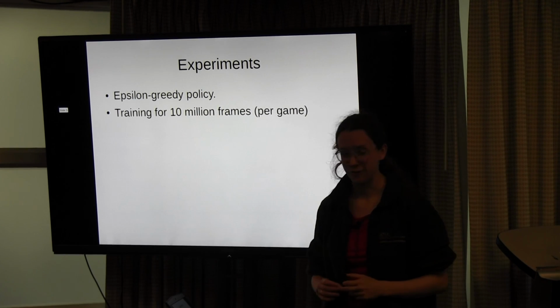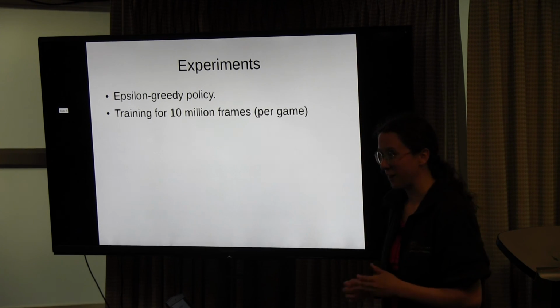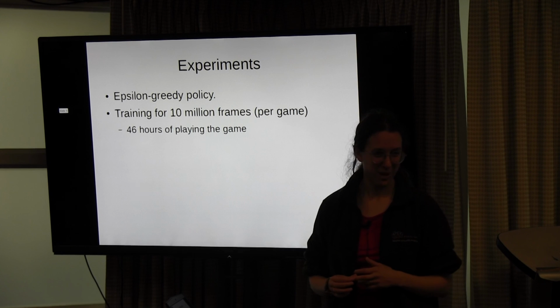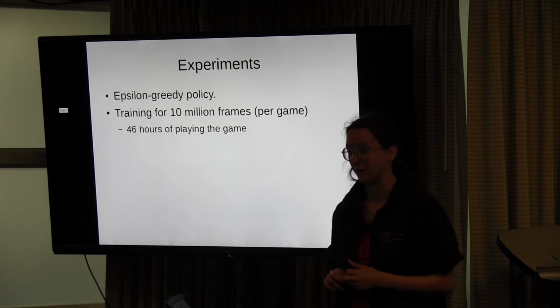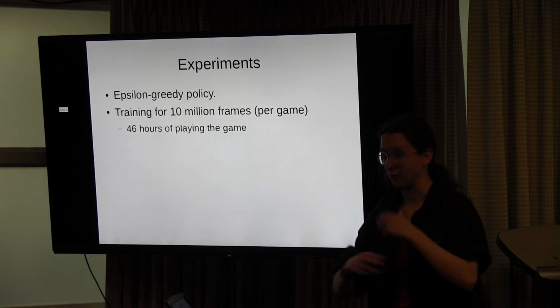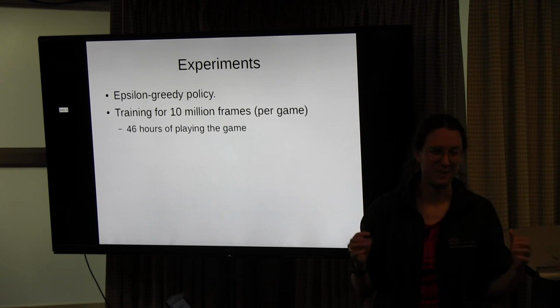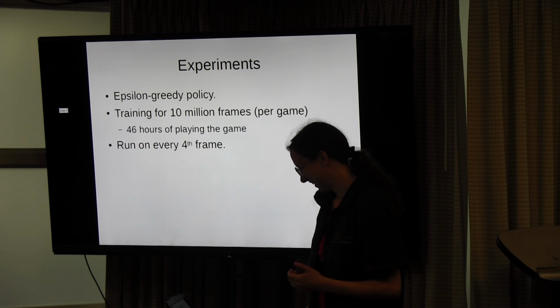So they're training for 10 million frames per game. That's about 40 hours, or 46 hours, I worked it out, of playing Atari. So this thing plays Space Invaders for 46 hours. Maybe even longer, because it's getting that data and then it's replaying, right? It's doing these batches, so it's like dreaming about Space Invaders as it's doing these gradient updates.